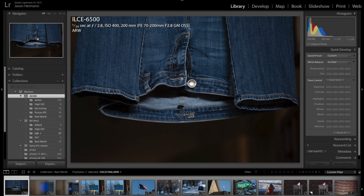Hey buddies, alright, so here we are in Lightroom, and I just wanted to go over some of the Sony A6500 sample photos that I took. I took a lot because the action photos in particular were plentiful. But anyway, I just wanted to show you what this camera can do in the real world, so I'm going over my real world photos first. I'm just going to click on that category. And here's just a shot.